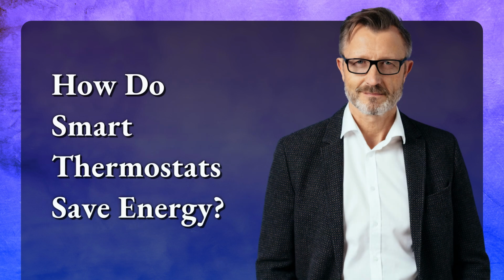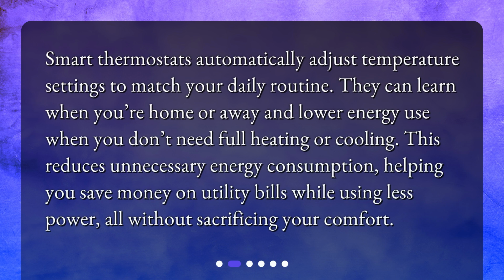How do smart thermostats save energy? Smart thermostats automatically adjust temperature settings to match your daily routine. They can learn when you're home or away and lower energy use when you don't need full heating or cooling. This reduces unnecessary energy consumption, helping you save money on utility bills while using less power, all without sacrificing your comfort.